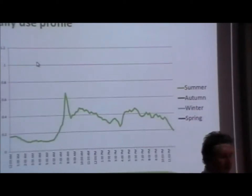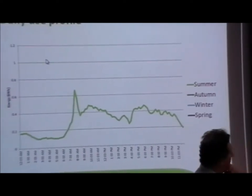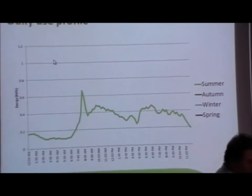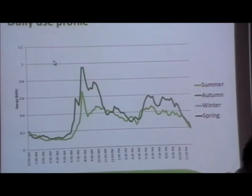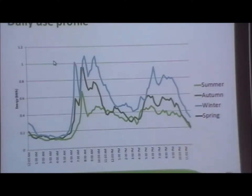But just to give you an idea of the daily use profile, what it looked like day to day over the different seasons, that was what a typical summer day looked like in energy consumption. You can see as it gets cooler, you get this typical double hump. Certainly in the winter data there, you get energy use in the morning, so they got up, switched on the heating system, then they all took off to work and school.